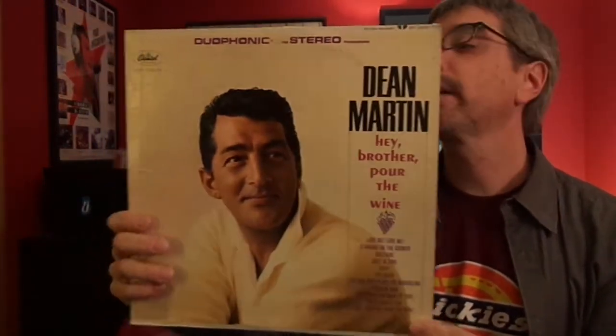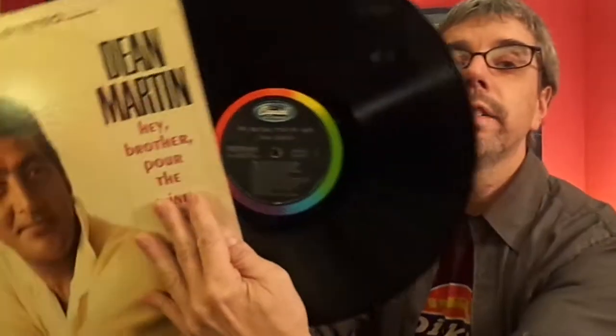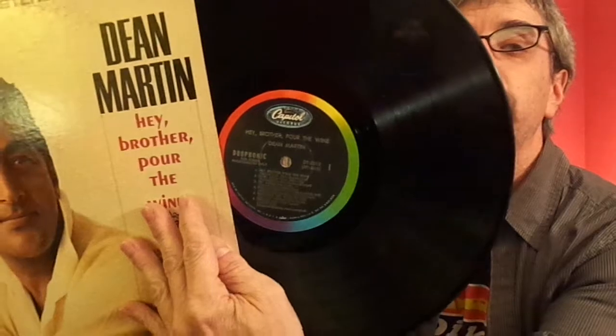Again, I have at least 2 other copies of this, but this looks like it was made yesterday. Dean Martin. Hey Brother, Pour the Wine. One of his better albums, one of his earlier Capitol albums. Just awesome condition here. This one is in stereo. And the vinyl is immaculate, the record's immaculate. I just couldn't pass it up. Again, 29 cents for that.